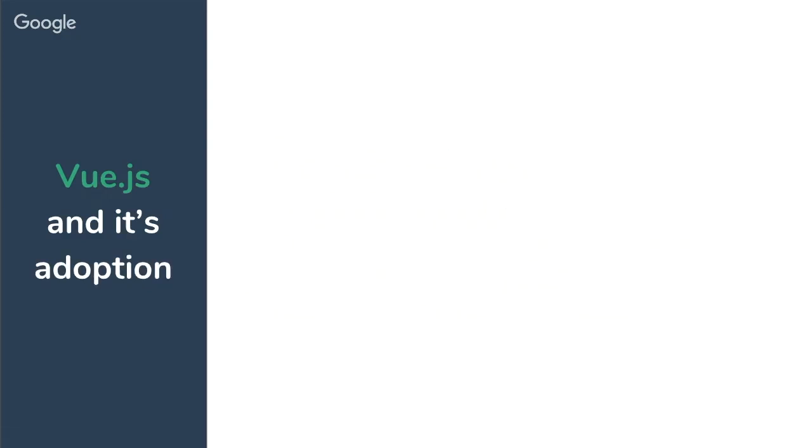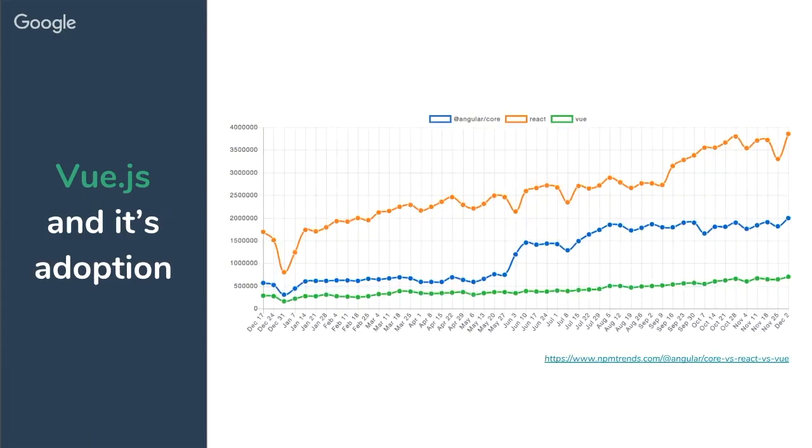But it's another framework. Is it being used? Well, if you look at the weekly download stats for the last year for React, Angular, and Vue, you've got React, which is the top line, the orange, at just under 4 million downloads a week. Angular is now at about 2 million downloads a week. And then Vue, which is gradually increasing, has roughly doubled in the last year, from 350,000 downloads a week to 700,000. What you take from that is probably that Vue's not as used as the other two frameworks. React has got Facebook, Angular's got Google, Vue has Evan.